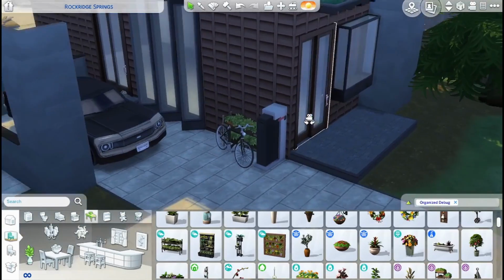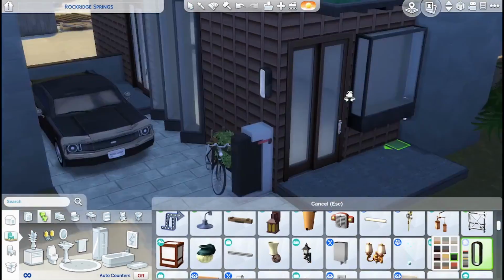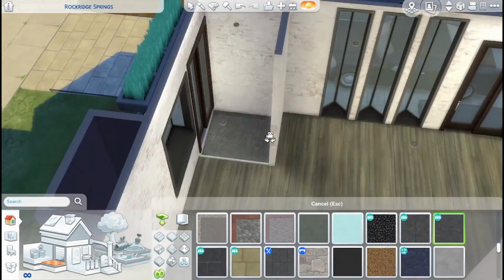But I'm just gonna get a bike by this mailbox here. I think that mailbox might be from Get Together, but we've already moved on to the interior.